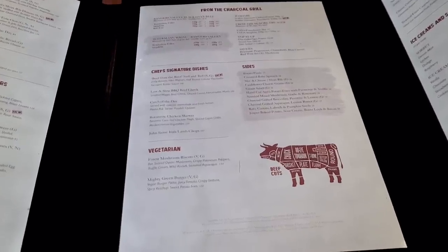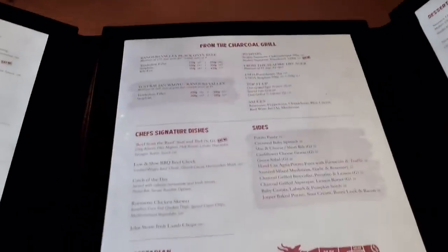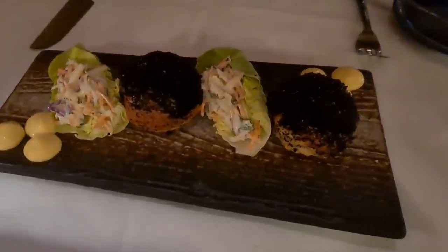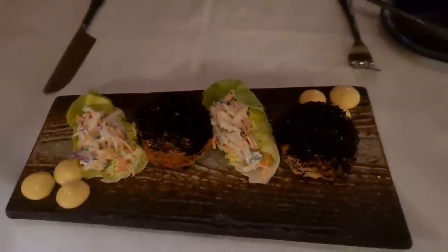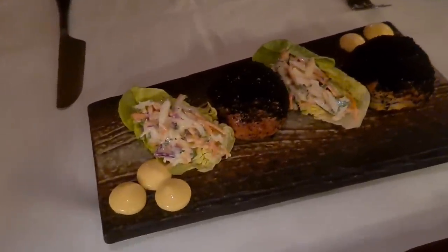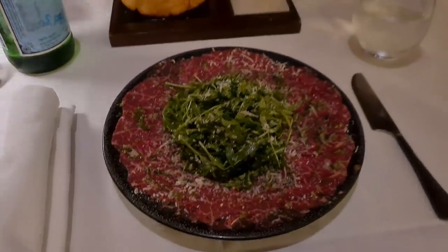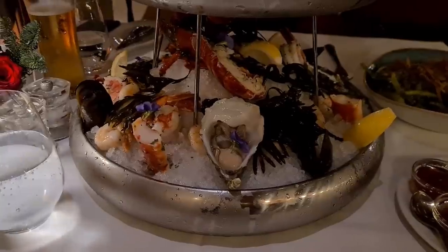Look at this, guys. So I did not expect this to light up basically when I opened the menu. And here's our beautiful dinner. What did you get? I got beef donuts. Beef donuts? Okay, that sounds very interesting. This was our brioche bread and I have beef carpaccio. I absolutely love carpaccio.